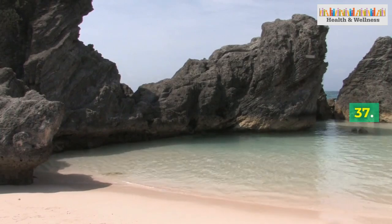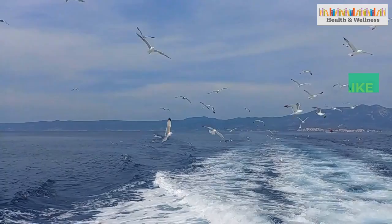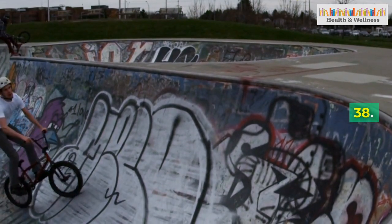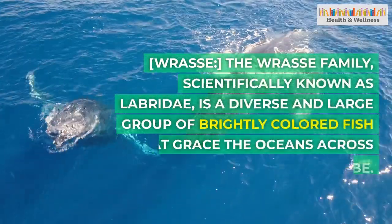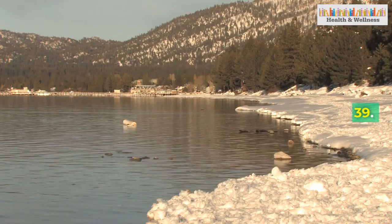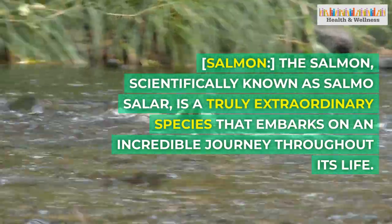37. Tuna. Meet the tuna, or Thunnus, a fish species that is a marvel of the aquatic world. These creatures are built like underwater rockets, their large, streamlined bodies designed for swift movement. 38. Wrasse. The wrasse family, scientifically known as Labridae, is a diverse and large group of brightly colored fish that grace the oceans across the globe. 39. Salmon. The salmon, scientifically known as Salmo salar, is a truly extraordinary species that embarks on an incredible journey throughout its life.